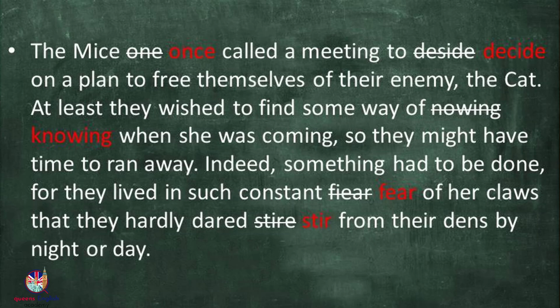Then we have on the third line, the last word, some way of knowing. Many people make this mistake. To know something is with a K. There's a silent K, K-N-O-W, knowing. Then we have constant fear. Constant fear. Did you get that mistake or was that correct? That they hardly dared stir, to move. Stirring is to move. They hardly dared stir from their dens by night or day.